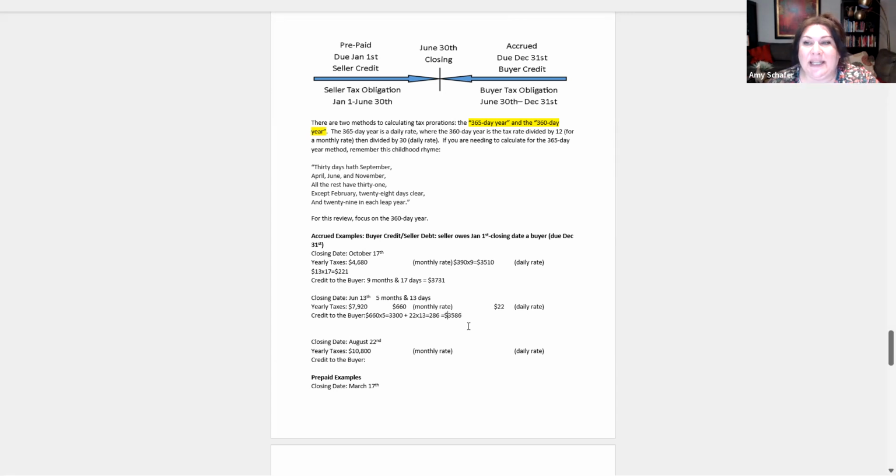Again, this represents the amount of taxes January 1st to June 13th when the seller owned the property, and the bill is due on December 31st. So we've got to give the buyer a credit, a debt to the seller, but a credit to the buyer, so that when December 31st comes around and the tax bill is due, they are whole. They've got the chunk credit from the sellers. Then they've got to put up their own money from when they owned it, closing date through December 31st. And now they've got all the money that they need to pay the bill.